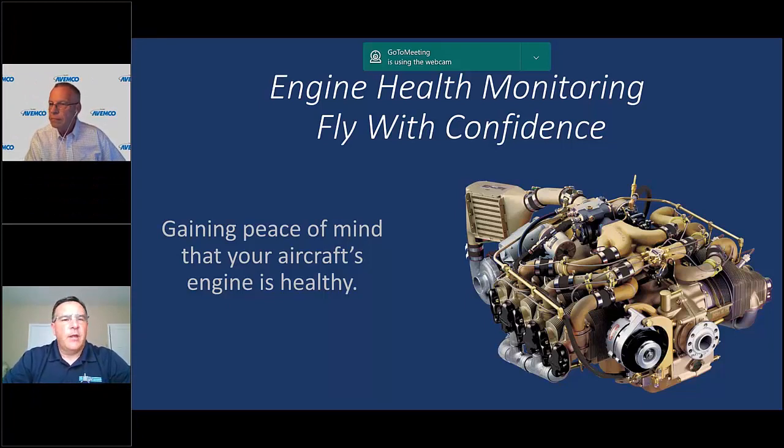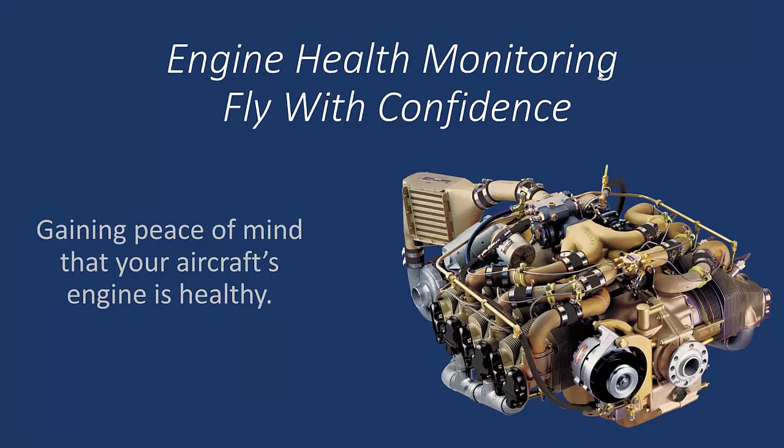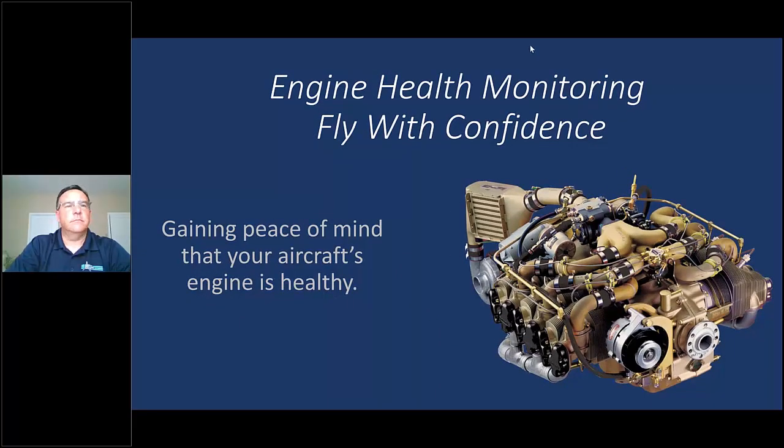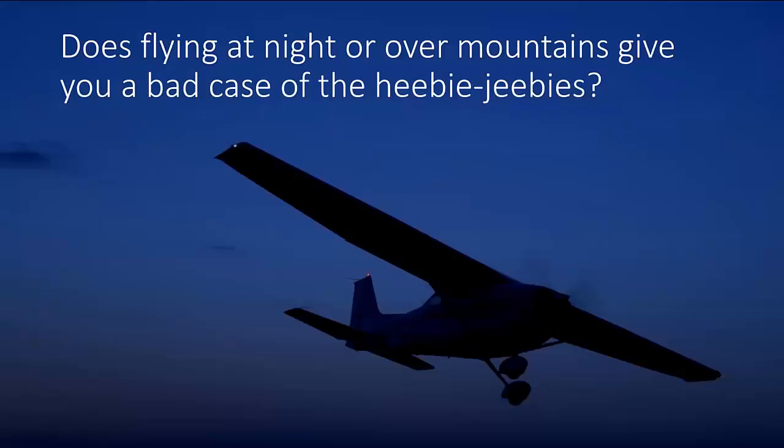Appreciate the opportunity. Today we're going to go over engine monitoring, flying with confidence, how to gain peace of mind that your aircraft engine is healthy so that you have the confidence to fly your aircraft. I'm going to go ahead and turn my camera off. All right, so let's start through this.